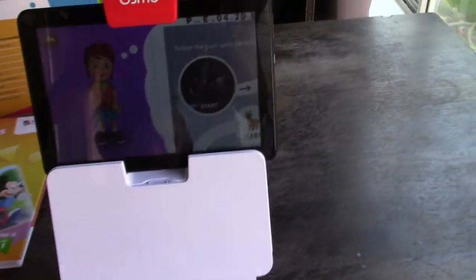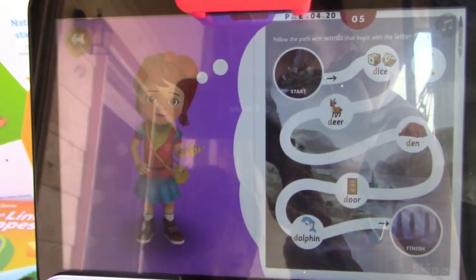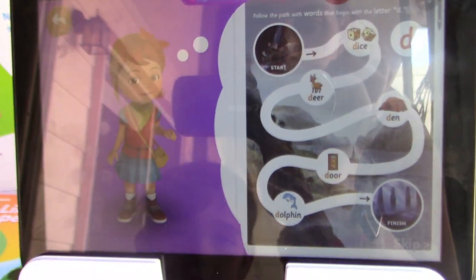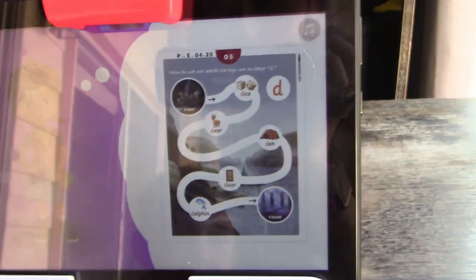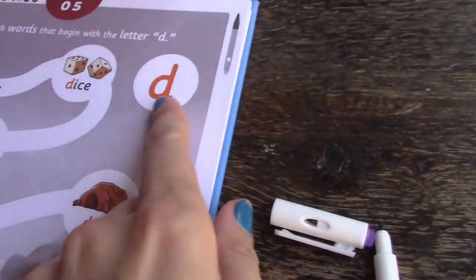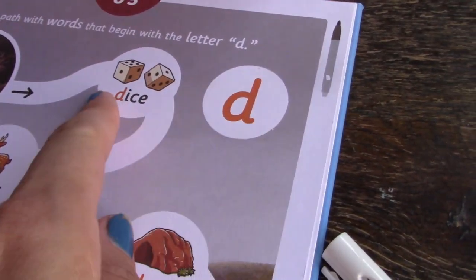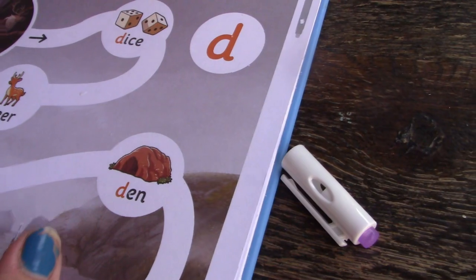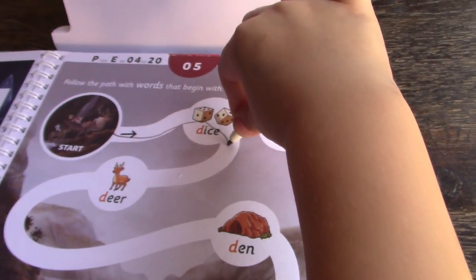Elsa and her friends are traveling to the Enchanted Forest. Let's help them find the way by following the path with words that begin with the letter D. But I don't know the way. Okay, this is the letter D. So everything that starts with D, you have to follow. And if it doesn't start with D, then you don't.